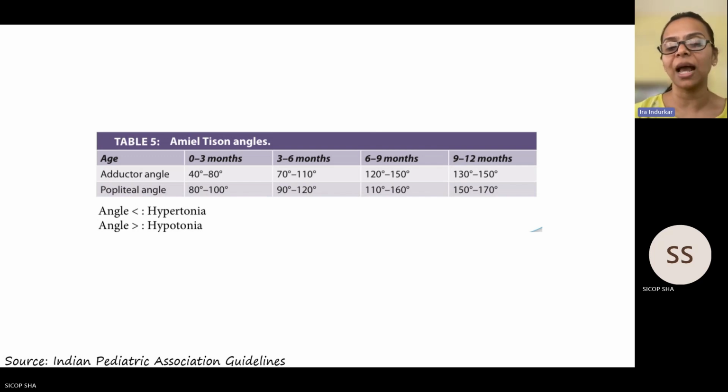This is the Hamilton test for angles, and the other angle you have to look at is the popliteal angle. The popliteal angle is when you flex the hip to 90 and try to extend the knee. For 0 to 3 months, it should be between 80 to 100. For 3 to 6 months, between 90 to 120. For 6 to 9 months, 110 to 160. And by 9 to 12 months, 150 to 170. So almost full extension should be possible by the end of 9 to 12 months.